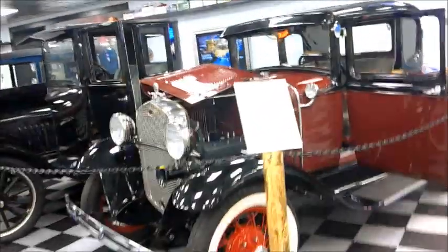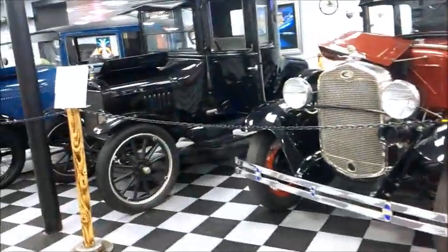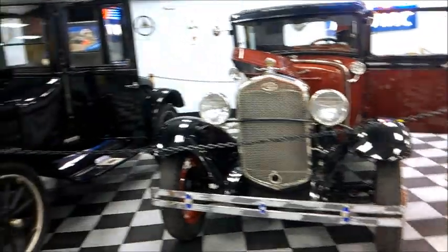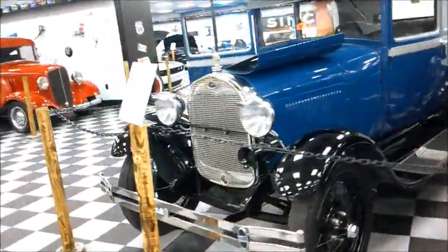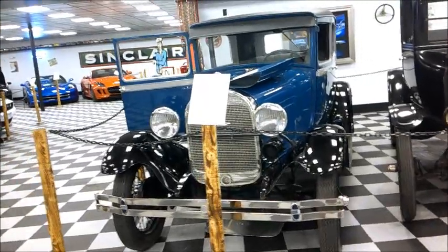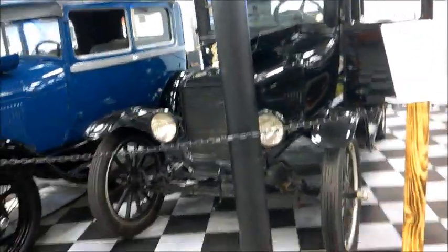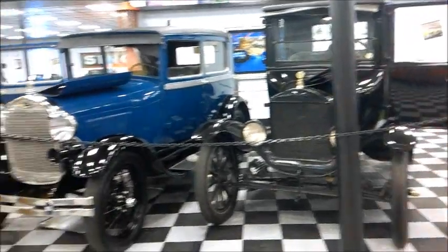'31 Ford Model A. Boy, really nice. And here's a 1924 Model T. And here's a 1929 Ford Model A. Always wondered what the difference was. That's a 1929 Ford Model A. And this is 1924 Model T. So there's like, what, 5 years difference. And one's a Model A and one's a Model T. I really don't know.